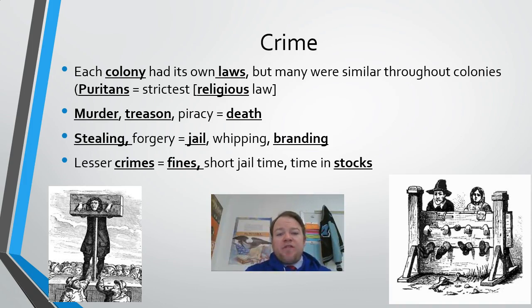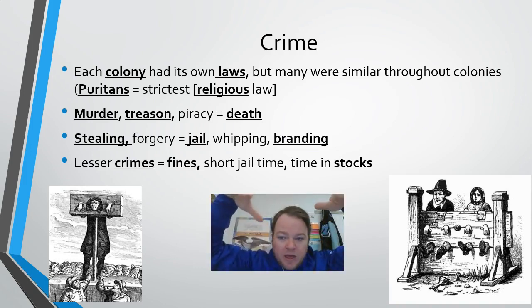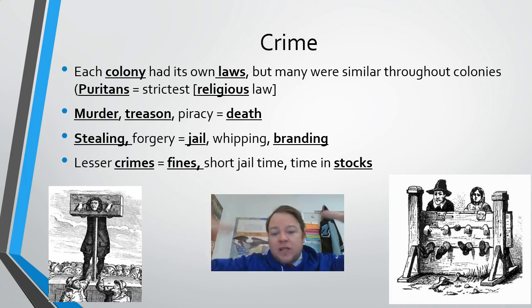For lesser crimes, you would get fines, you'd get short jail time maybe, or you'd get time in the stocks, which is in both those pictures, and they would put you in the town center. It was pretty uncomfortable, but there was also the spectacle of it. Everybody got to see, oh, John Smith got in trouble for getting in a fight at a tavern or something like that, and he was locked up in the stocks all day. We don't want to do that.